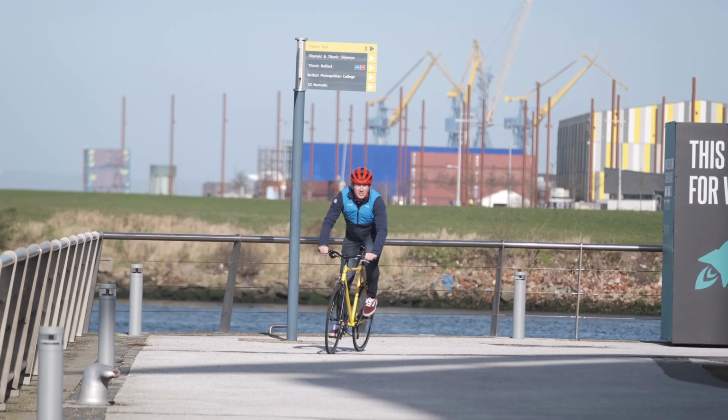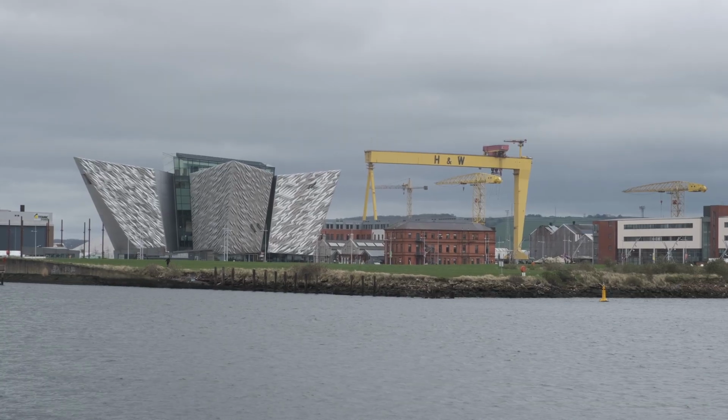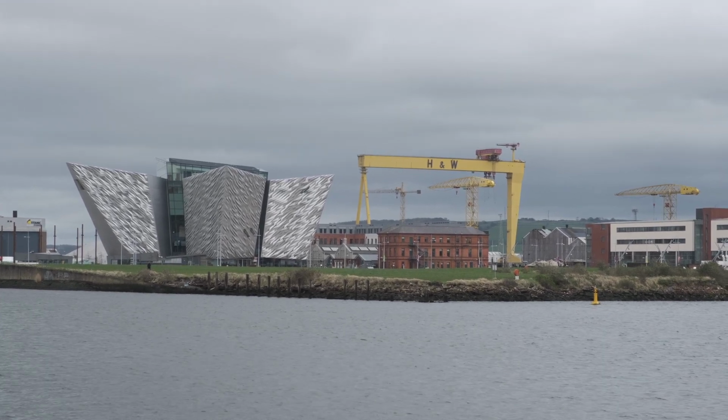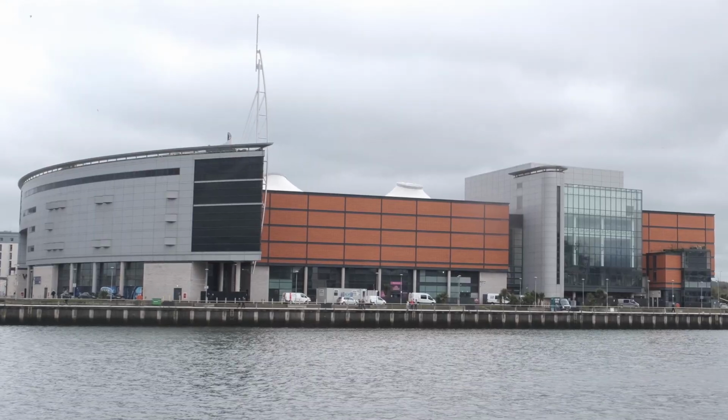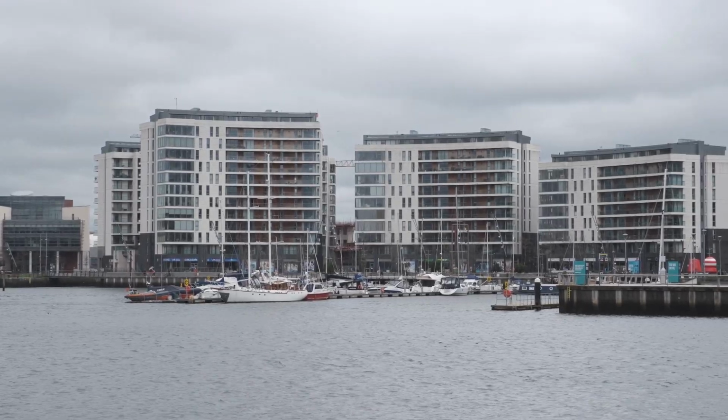We're down here now at the Harbour Marina. This place looks completely different to what it used to look like back in the day. Back in the day there would have been big ships and it was busy with sailors. Now it's a bit more commercialised with the SSE Arena and some fancy luxurious apartments and private boats.